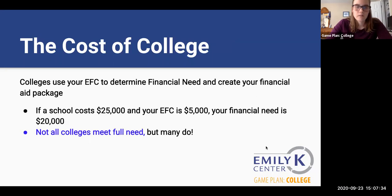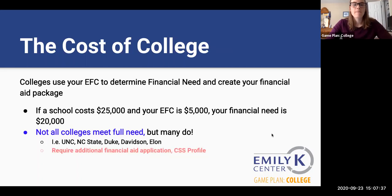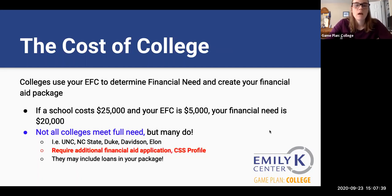All right, so we talked a little bit about this. Like I said, when your financial aid information goes to colleges, they determine your financial need. So if your FAFSA says that you can afford $5,000 for college and the cost of attendance is $25,000, your financial need is $20,000. Not all colleges are able to meet full need, so not all colleges would be able to offer you that $20,000.